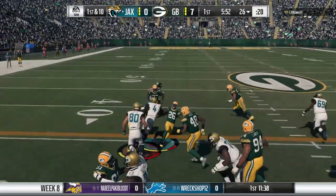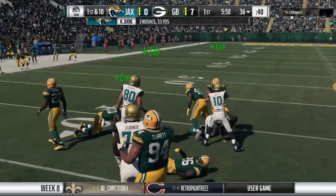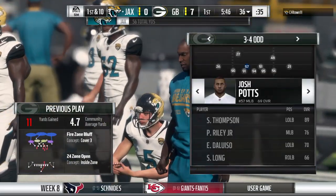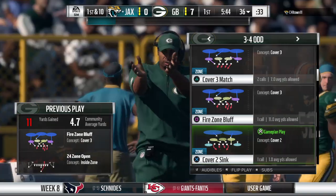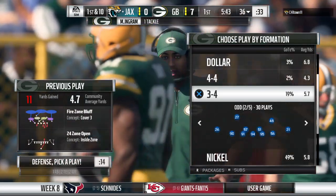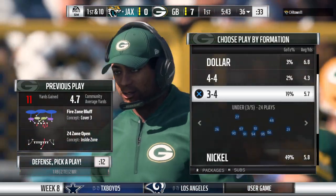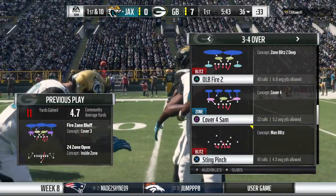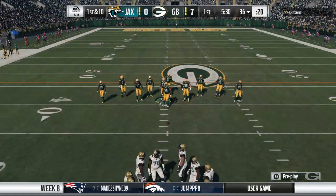Now a handoff here to his running back. And they're able to get this one across the 35. 11 yards there for Jacksonville and a first down as well. Tremendous blocking by the interior of the offensive line. They didn't just gash him there. They blasted a gaping hole for him to gallop through. I think if he comes back to the huddle, he better be giving them a whole lot of credit and thanking them for that much space to rumble.